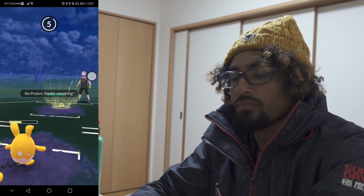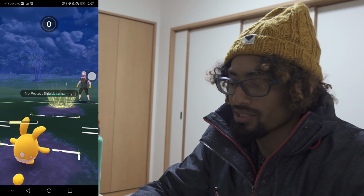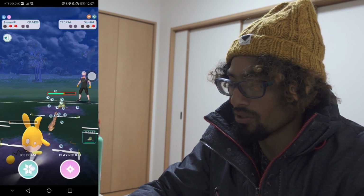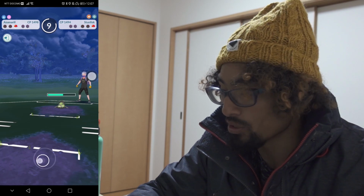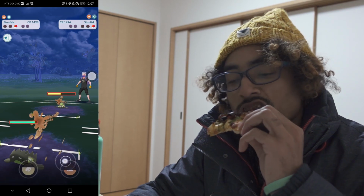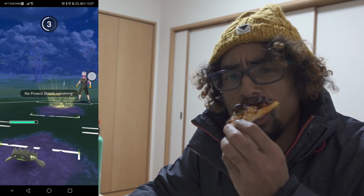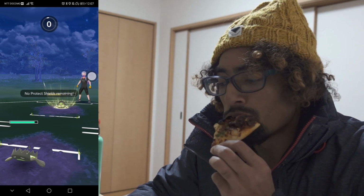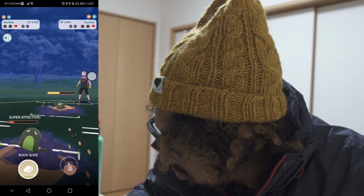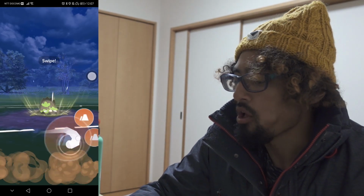You can't kill me. Oh, Earthquake. He might kill me. This sort of sucks. Didn't kill me. That's a problem. Oh god, get the move off! Oh, we're in trouble. We're in trouble. He messed up. Why do you do Rock Slide? No, no, no. How do you get to an Earthquake? We're gonna win, guys.